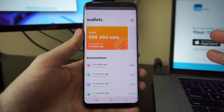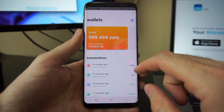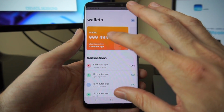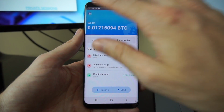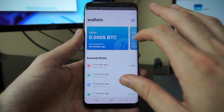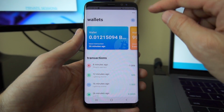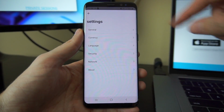So we've now gone through all of the basic functionality of this. All I wanted to touch on was just a few of the settings here, which is located once we're out of the wallet, so not actually in your Lightning wallet, not actually in your Bitcoin wallet, but fully out so that we can view everything and all of our transactions in aggregate. In the top right-hand corner, there's 3 little dots. You can tap on that, and here are all of your settings.